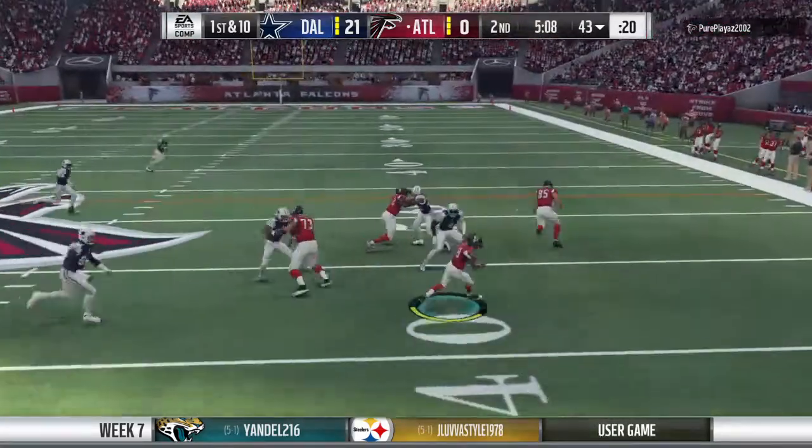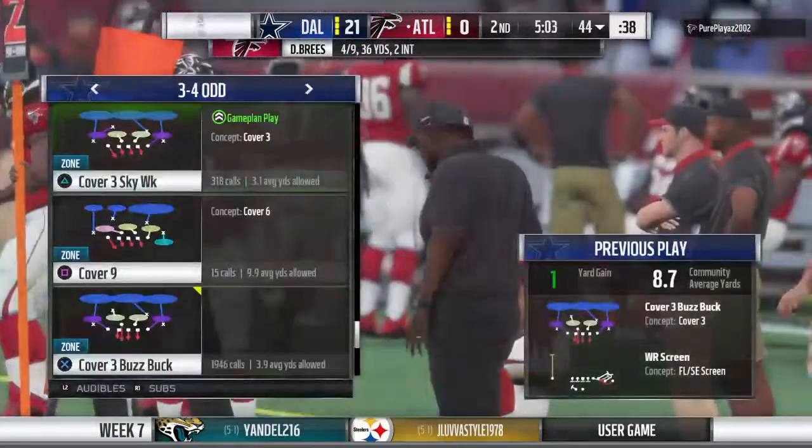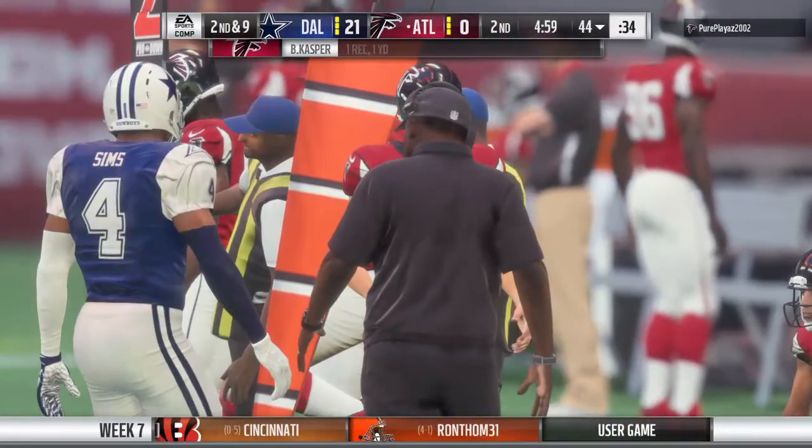Throwing on 1st down is Breeze. Firing quickly here, and that's complete. And he'll get up near the 45. They'll spot it at the 44. Just a yard on the catch there. It'll be 2nd and 9.